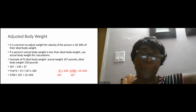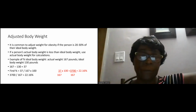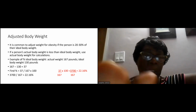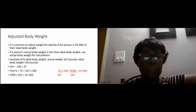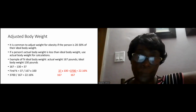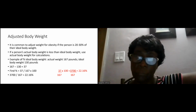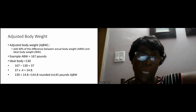So this is finding percent ideal body weight: what percent your actual weight is over your ideal body weight. So I have the two. 167 is my actual weight, 130 is my ideal body weight. I get 37, and then you find the percentage, and it comes out to 22.16. So you could write down that equation. If there's anything you want me to go over, that's fine. Okay.